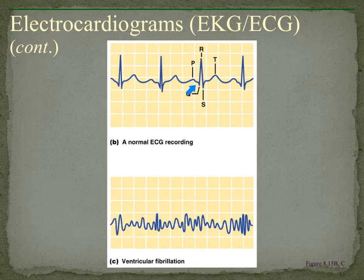You've got a P wave, the QRS complex, and then the T. And you can see it's repeated. So the beating is repeated ad infinitum. There are two conditions that can affect or can be caused by incorrect signaling of the heart.